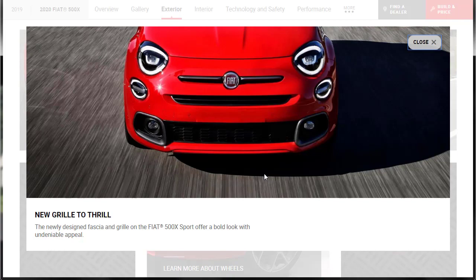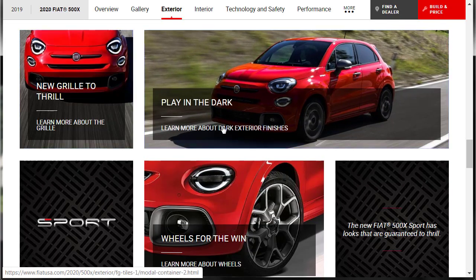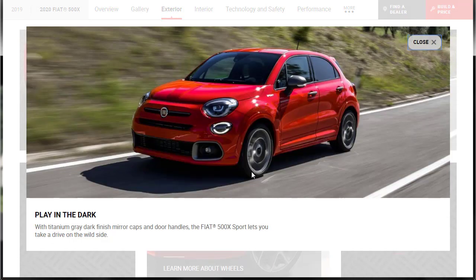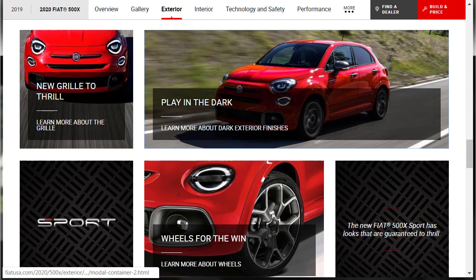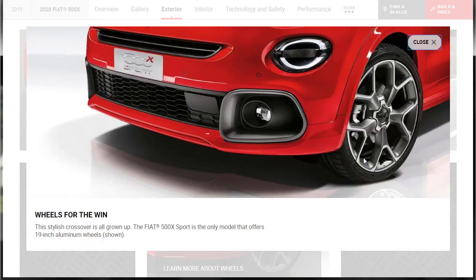Yeah, we're definitely going to have to flip the script. We're definitely going to get the Sport. It's got dark exterior features, right? It looks way better. It looks a lot better. I'm a lot more excited to even look at this thing. And it's got the bigger wheels. Yep, there it is. It comes with the 19-inch aluminum wheels. There you are. Now let's actually go back.